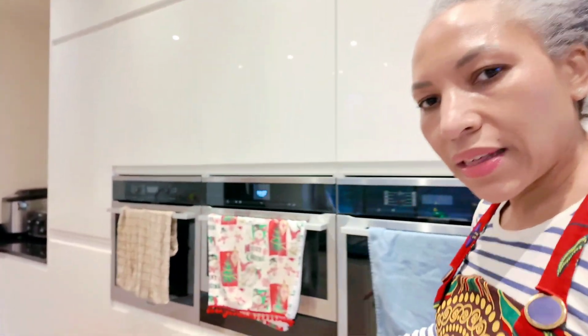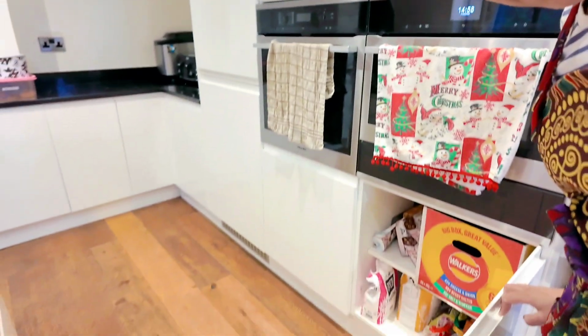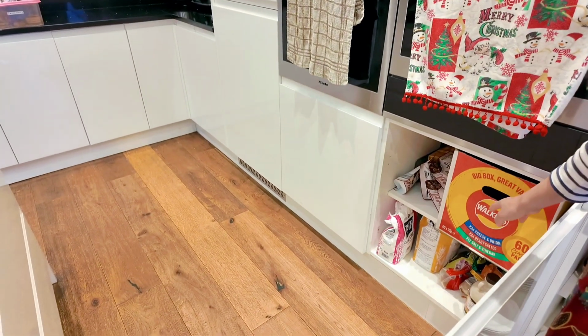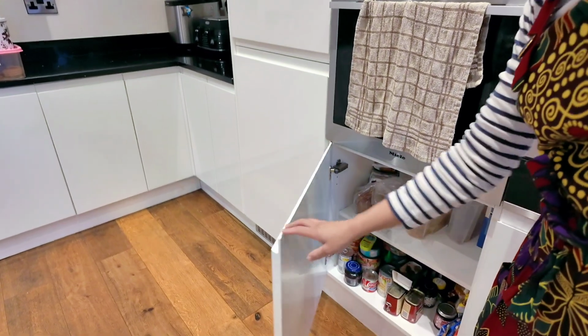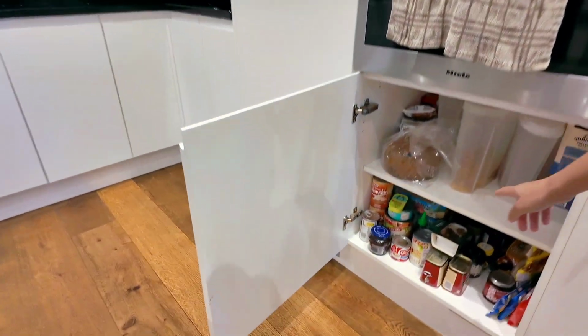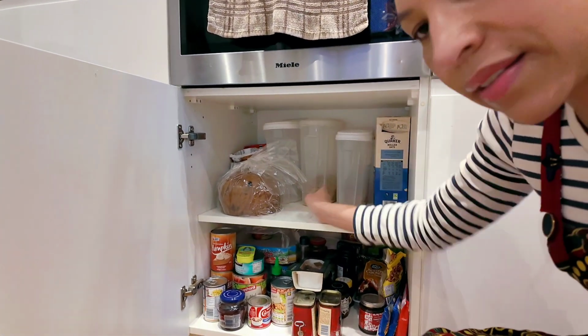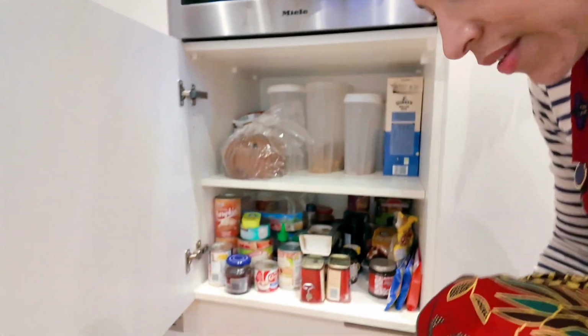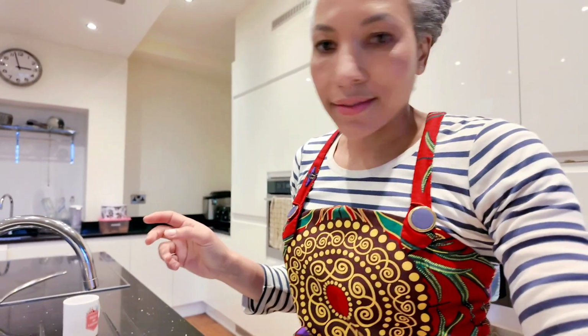I've also done all the cupboards that are lower down as well. But it's nothing very interesting. It's mostly the kids' lunch things that are in here. And then here are the tinned goods. And so it's the tinned goods and the cereals over here. But it's all tidy and visible. So yeah, I'm going to get started on cooking now.